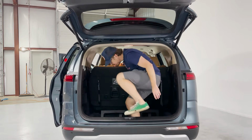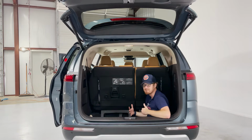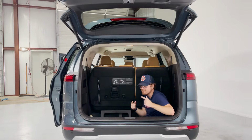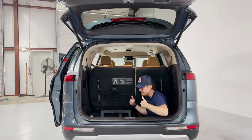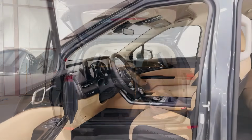And then there is tons of space down here. Now, you're not going to ride back here. We know you follow the law, but tons of luggage space back here if the seats are up.